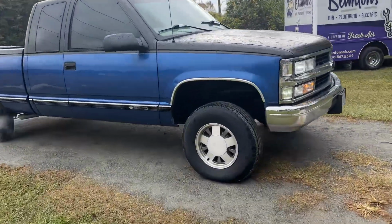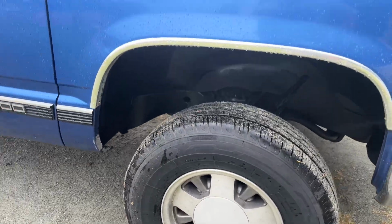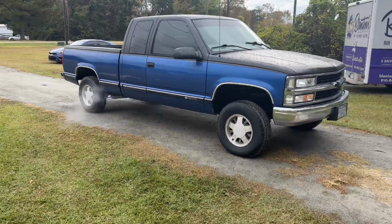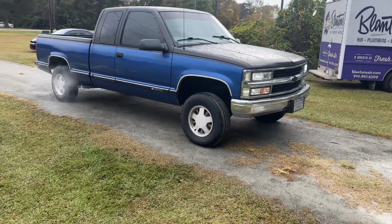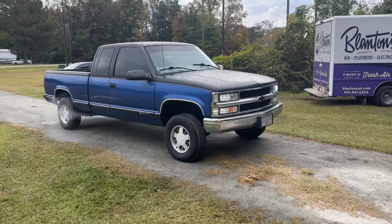Because what I got on here now is just some 235/75R15s. So these tires are not even a 33 or a 31. They're super small. So yeah, once we get a 35 on this thing, it's gonna bring it up a little more, make it look taller, essentially.